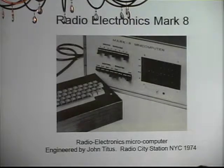The radio, you can talk about this because you worked for John. August '74, I believe. Don't quote me on the month. Radio Electronics magazine had this cover article about a kit computer called the Mark 8 minicomputer. You built it yourself. And it was pretty powerful, but it was impossible to build. For every 10 sold, maybe one ever worked.